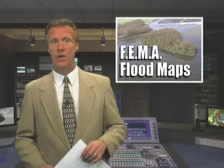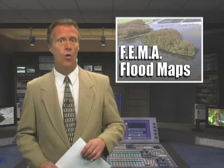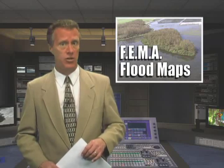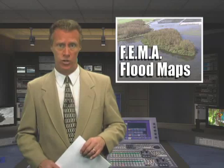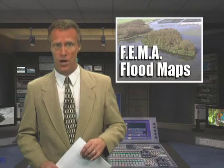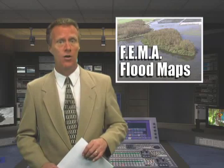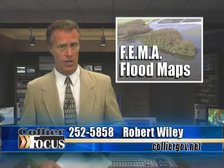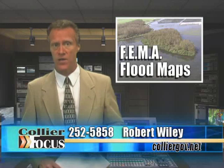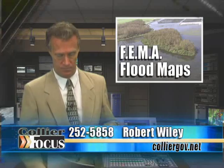In addition to the two revised basins, the county will continue to have 10 other flood basins reviewed by FEMA with the more recent 2010 LIDAR maps. But that process could take another 18 months. It is important that you get informed about the new flood maps because of the impact they will have on your property. Public meetings will be scheduled in the two DFIRM basins that were revised following the county's appeal to FEMA. Now, for more information on the new DFIRMs, contact Robert Wiley at 252-5858 or go to colliergov.net for more information.